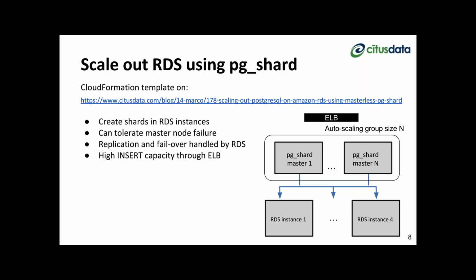It's not necessarily a single point of failure, because people usually set up a streaming replica of the master node with automatic failover. So that's not the biggest problem. But the big problem with doing inserts is that it becomes a bottleneck.